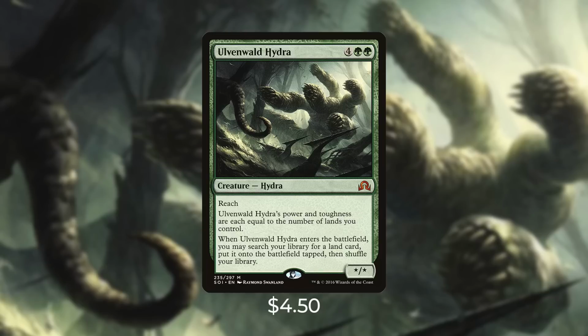The next card I want to talk about is Ulvenwald Hydra. It's four green for a creature with reach. Ulvenwald Hydra's power and toughness are each equal to the number of lands you control. When Ulvenwald Hydra enters the battlefield, you may search your library for a land card, put it onto the battlefield tapped, then shuffle your library. This does say you can search for any land card, which is extremely powerful, and an effect that you don't generally see on a lot of Magic cards.